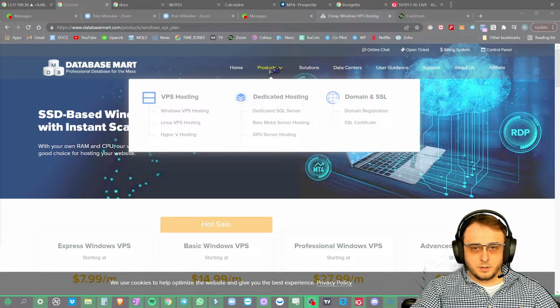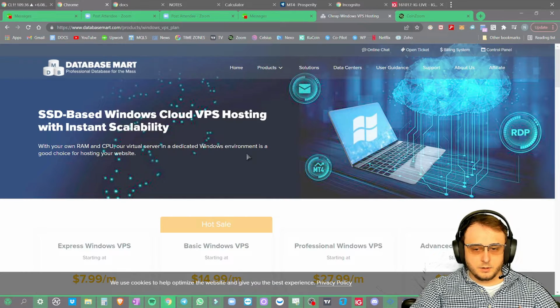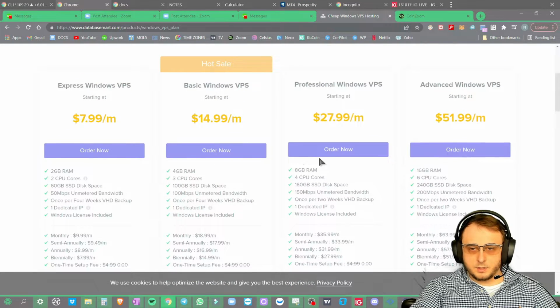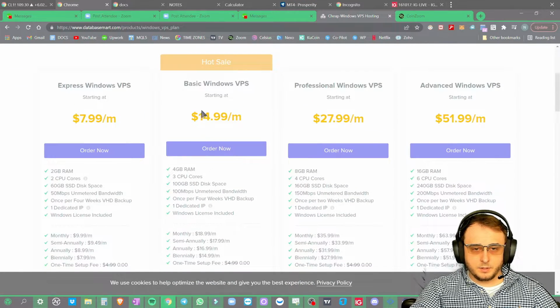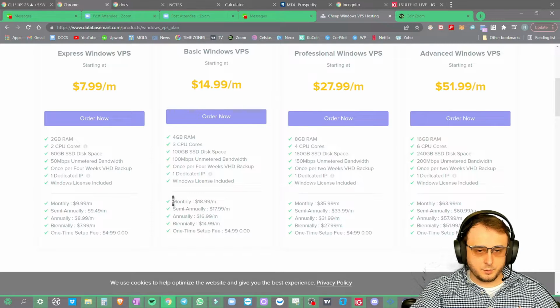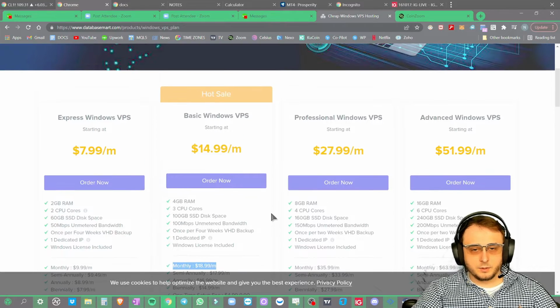So in their products drop-down menu here at the top, you can see Windows VPS hosting. You're going to want to get that, and the pricing is listed down here. I would recommend this spec right here, the one that's $15 a month. But that's the cheapest price. Depending on how you want to pay, it might be a couple bucks more. Like if you want to pay monthly instead of paying for a whole year up front or whatever.